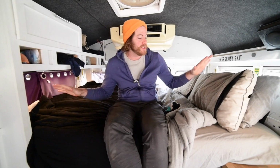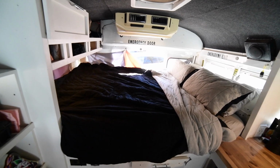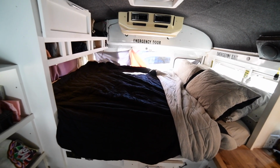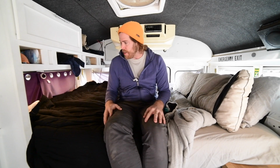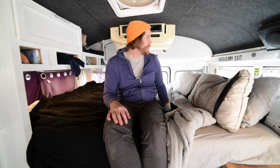Welcome to the bedroom. I have a queen size mattress in here. It is extremely comfortable. I love this mattress. It's pretty cool. The width of the bus actually lets me sleep from side to side. A lot of the rigs, it's hard for me to sleep this way, but in the bus, it's so wide, I can do that. And stretch out as much as I ever wanted. And got a bunch of pillows just because I like to keep it comfortable.